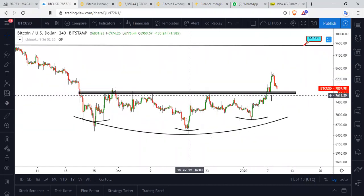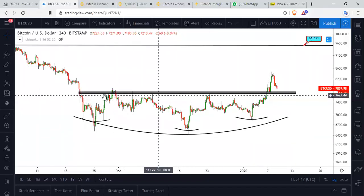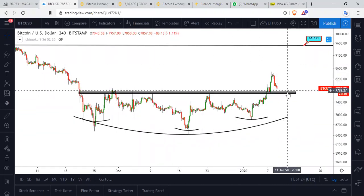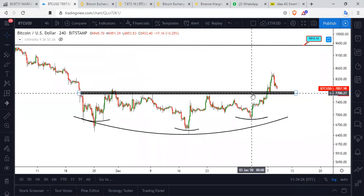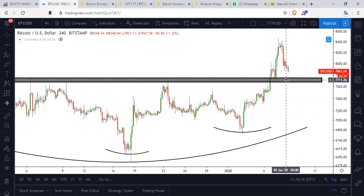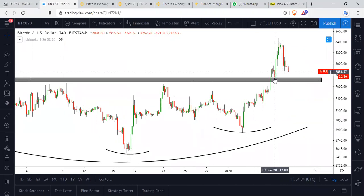So if you want to buy BTC, you should be looking at this horizontal initial resistance, which is turning to the future support. So if you look at this place, we had that test around here. You look at price moved up and came down back to test this level.